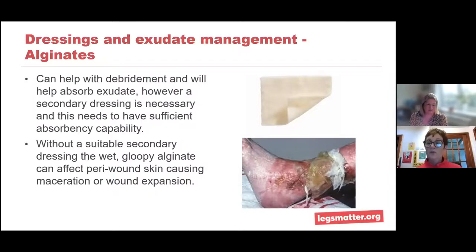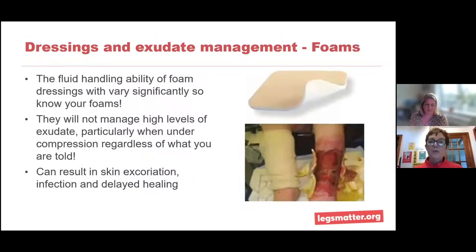Lower levels, if you're trying to debride, will be really good. But as I said, you need to get your secondary dressing right with adequate absorbency. So foams, if I'm going to be honest with you folks, I'm going to get shot down now, but I'm not a big foam lover. They've definitely got a place in wound care. But my concern is that they're often used for the management of high levels of exudate.